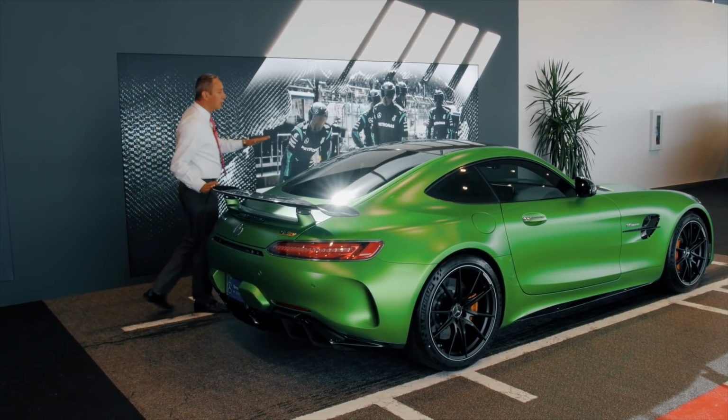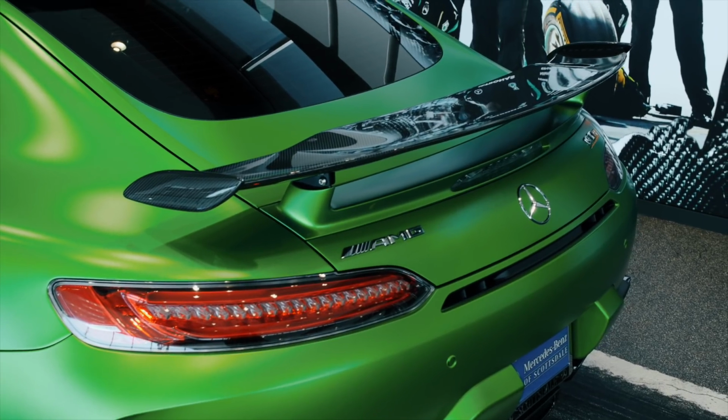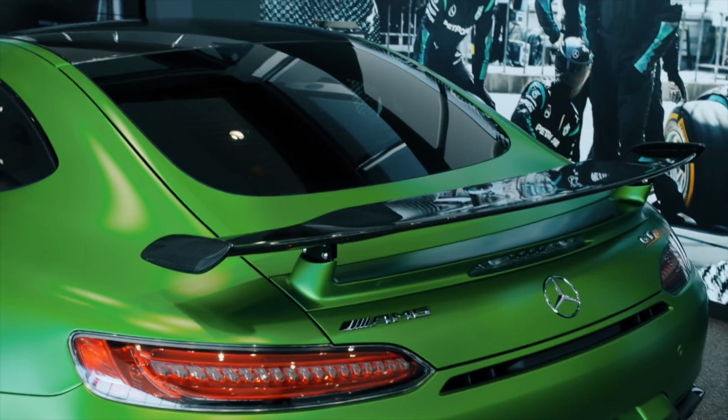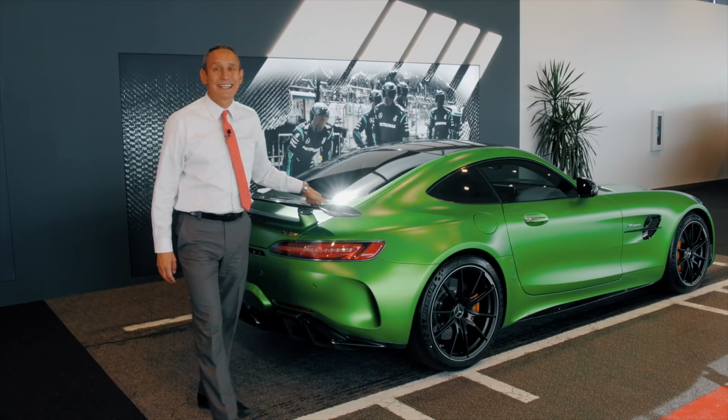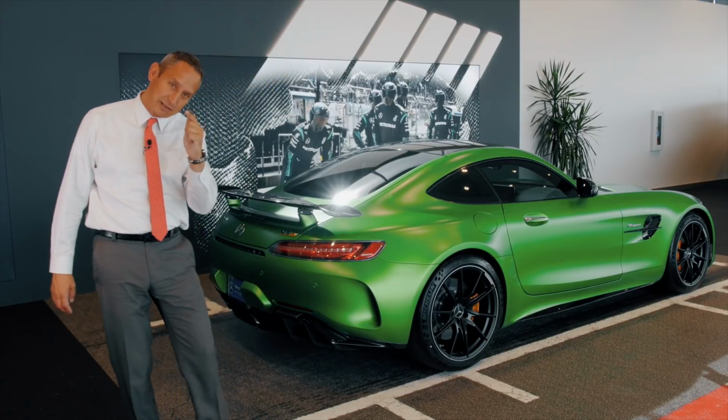On the roof of this car, it's made out of carbon fiber. If you notice, there's a giant rear spoiler that will matter at greater speeds, and we're talking a racetrack, because you can go up to 197 miles per hour. Mercedes-Benz, can you do more? I don't know. Find out. Let me know.